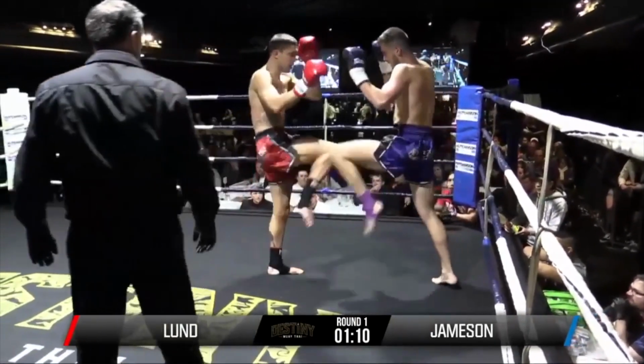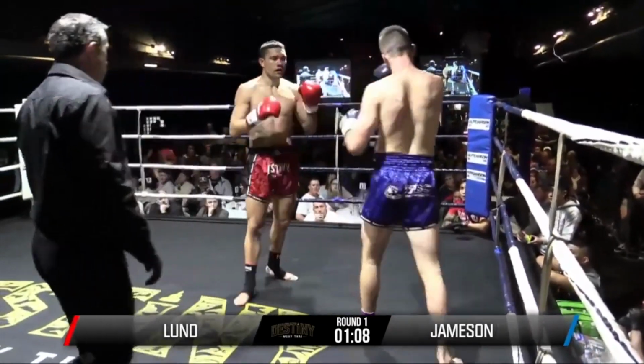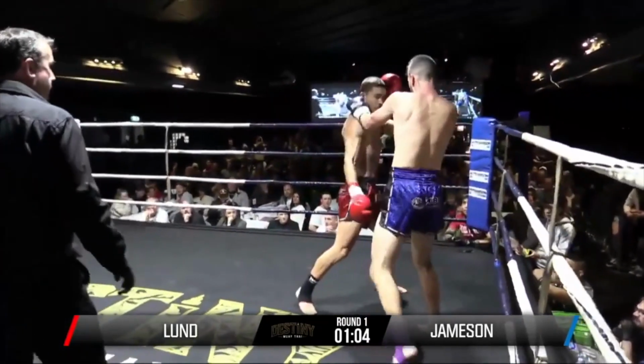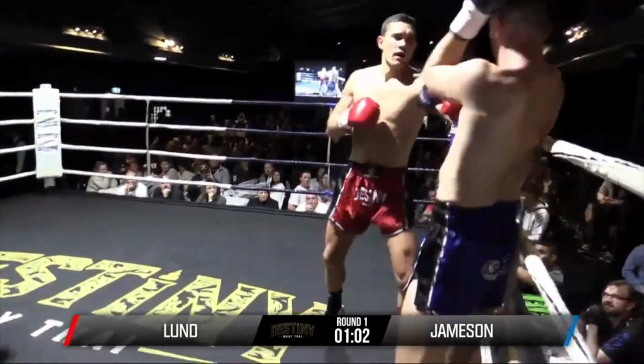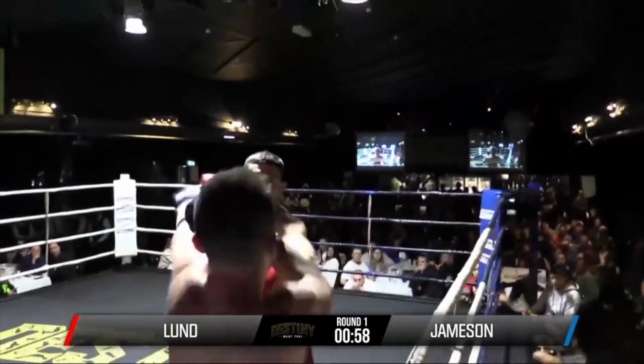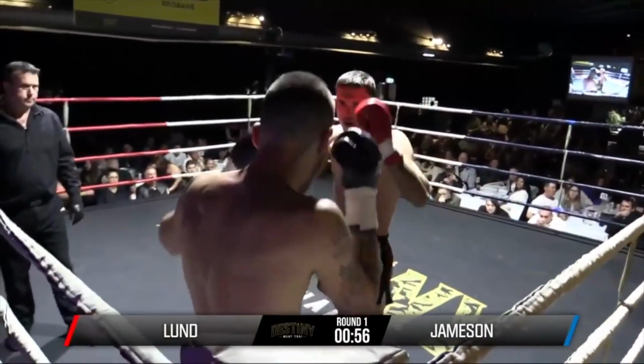Nice timing on that teep there from Jake. All right, a little step in knee there from Cody. Nice teep. It's very good to just off balance Jake as he's walking forward. Jake using that jab to blind him a little bit and then setting up his punches. Jake, I reckon he's going to go low to come high.